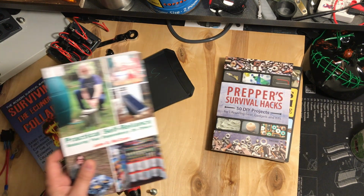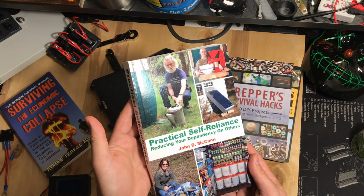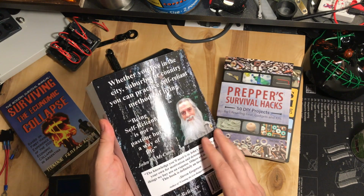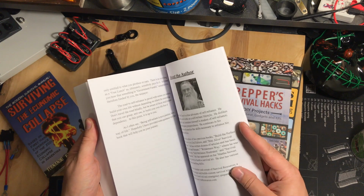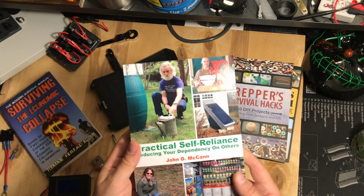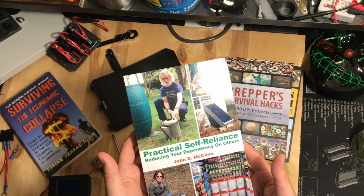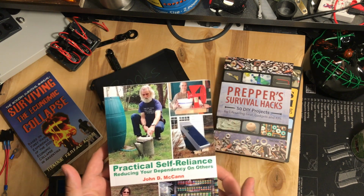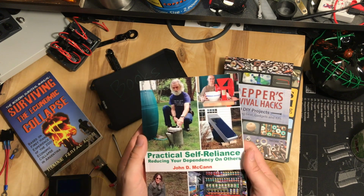The next book I have is by John D. McCann, called Practical Self-Reliance: Reducing Your Dependency on Others. It's a slightly larger book again, 320-something pages with the index. This is very, very different. This is more of an explanation about the author, his family, and his preparedness situation, strategies, and how he's doing things.